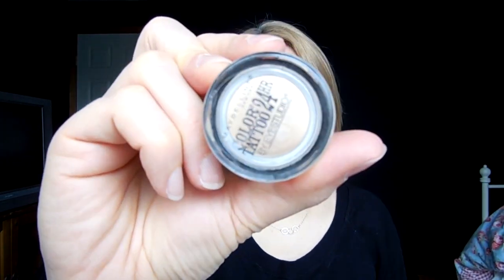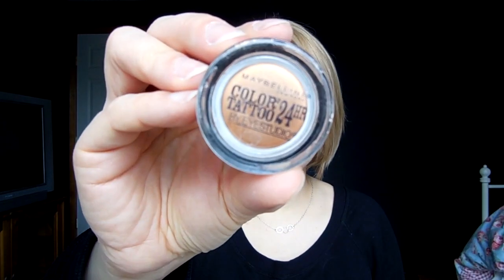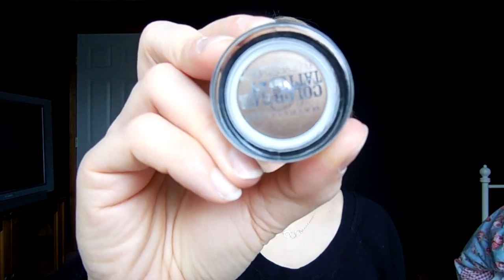Okay. I have all of my new Maybelline Color Tattoos, limited edition. So, Nude Compliment, Beijing Beauty, Caramel Cool, and Sleek and Spice. I could not bear to put them away. I also grabbed out the L'Oreal Color Infallible in Tender Caramel.